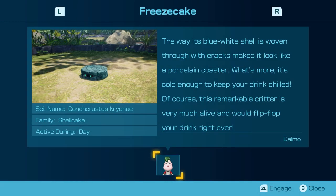Freeze cake. The way its blue-white shell is woven through with cracks makes it look like a porcelain coaster. What's more, it's cold enough to keep your drink chilled. Of course, this remarkable critter is very much alive and would flip-flop your drink right over.